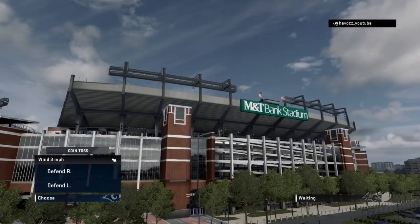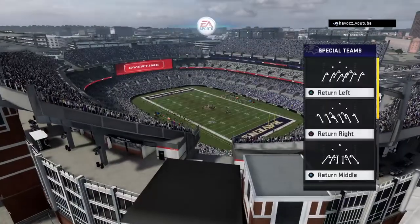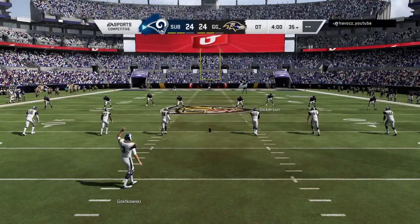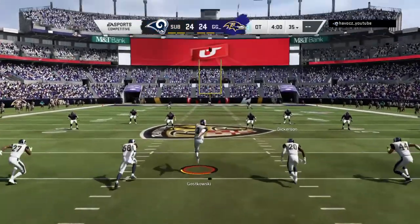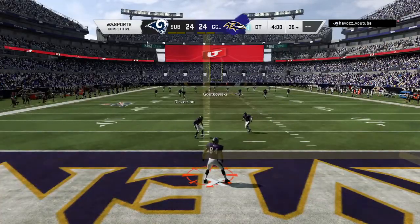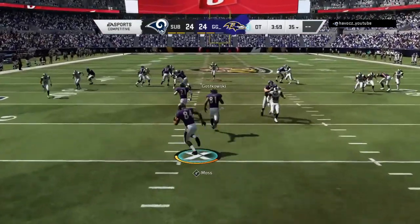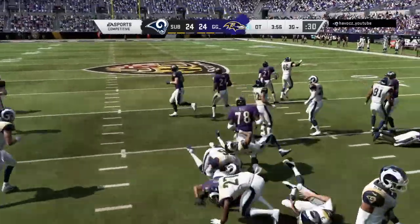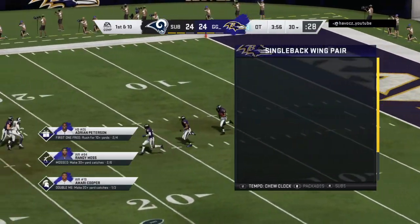Okay, so in the past, we had sudden death. First team to score wins, but no longer. Now, if the team receives the ball and scores a touchdown, they win the game. If they kick a field goal, though, or don't score, the other team gets a possession. And after both teams get a possession, then we're into sudden death. First team to score wins the game. And a nice return sets him up pretty good here at the 30-yard line.